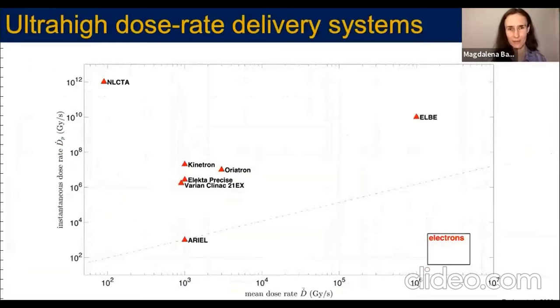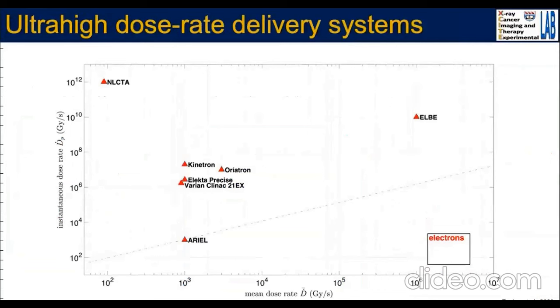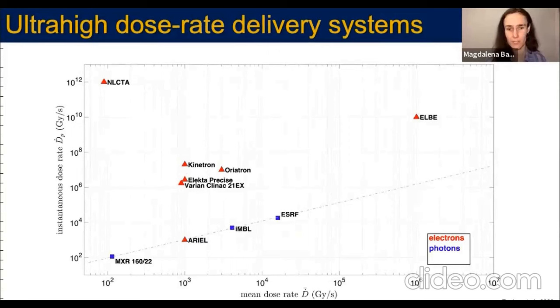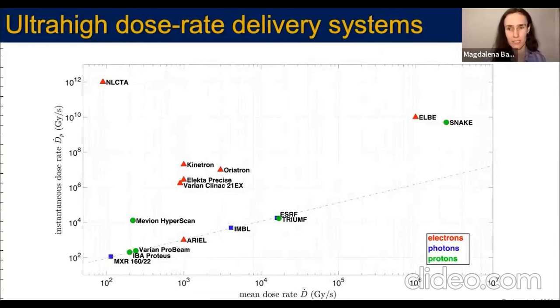So here I'm just going to summarize some of the ultra high dose rate delivery systems. What you can see here is the instantaneous dose rate on the y-axis and the mean dose rate on the x-axis. All continuous or quasi-continuous beams will be lying on this dash-dotted line. Here we see a number of electron sources. In this cluster, we have the Electra and Varian linacs, as well as the Kinetron and Oriatron machines and other experimental machines. Here are some of the photon sources, the two synchrotron beamlines, as well as an X-ray tube. And we'll also see a number of proton beams in green over here.